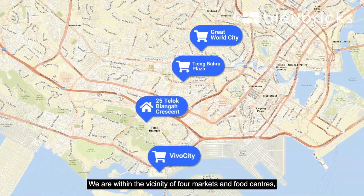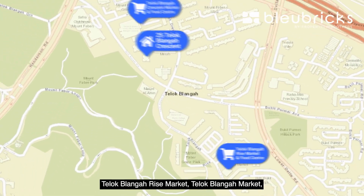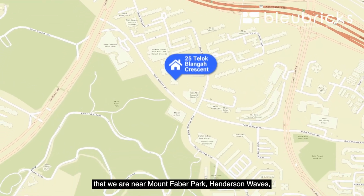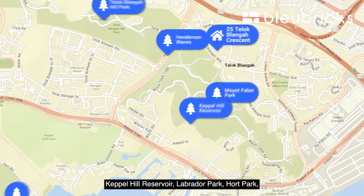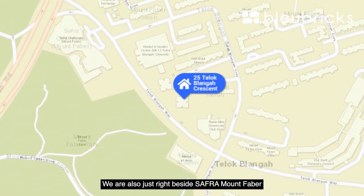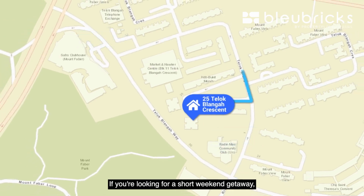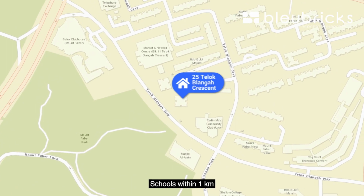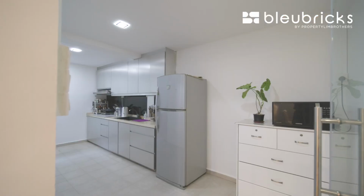We are within the vicinity of 4 markets and food centres, namely Telok Blangah Crescent Market, Telok Blangah Rice Market, Telok Blangah Market, and Bukit Merah View Market. For nature lovers, you'll be delighted to know that we are near Mount Faber Park, Henderson Waves, Telok Blangah Hill Park, Keppel Hill Reservoir, Labrador Park, Hot Park, and the popular hiking trails along the southern reaches. We are also just right beside Safra Mount Faber and Radin Mas Community Club. If you're looking for a short weekend getaway, we are just within a 10-minute drive to Sentosa Island. Schools within 1 kilometre include Radin Mas Primary, CHIJ Telok, and CHIJ St. Teresa's Convent.